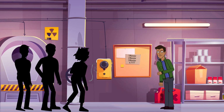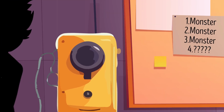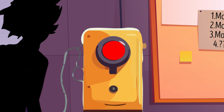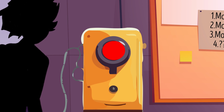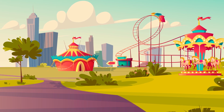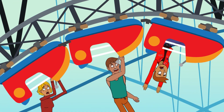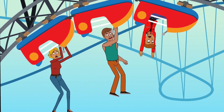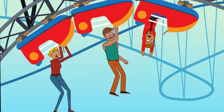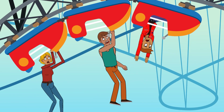To the Protectors League's surprise, there was a fourth monster who had escaped their attention. And at the headquarters, they got an emergency alarm that it was creating mayhem at the amusement park. Thunderbolt Titan immediately rushed there. Upon arrival, he found that the creature's actions had led to a malfunction on the roller coaster ride, causing 3 passengers to be stranded dangerously. Which one should Thunderbolt Titan save first?